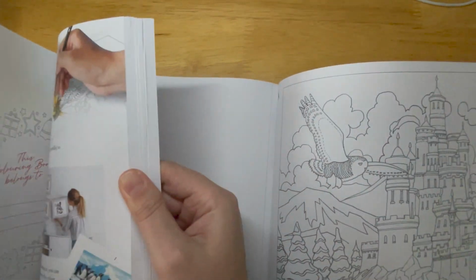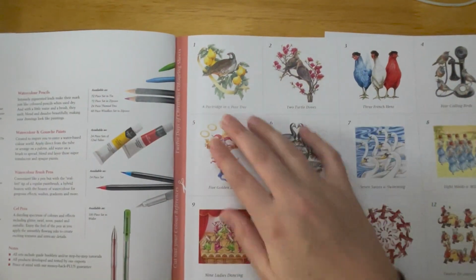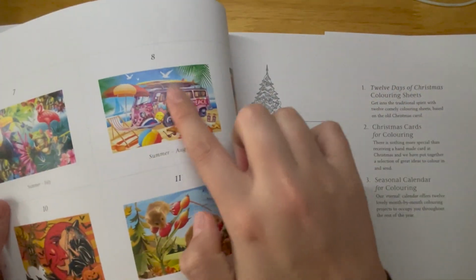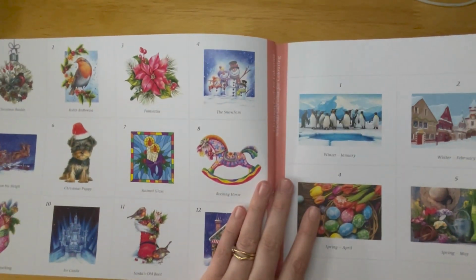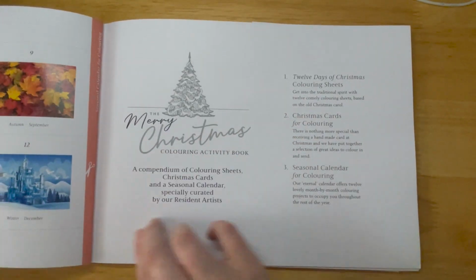I suppose what you could do is at the start of the book, this is sort of the glossy paper as well as this. And then this one, and then it does change. So you could potentially use this.